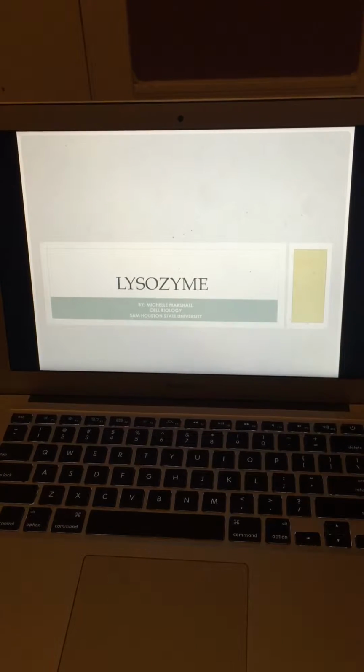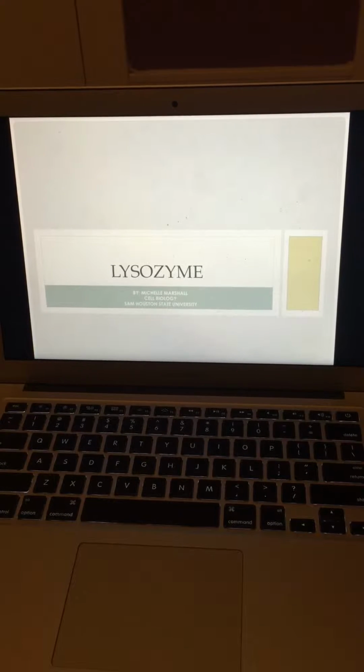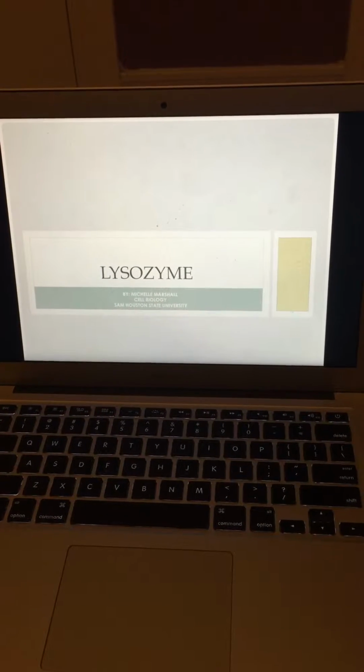Hi, I'm Michelle Marshall, and the protein that I was assigned was lysozyme. It is part of an enzyme.